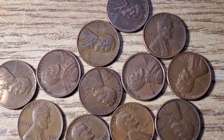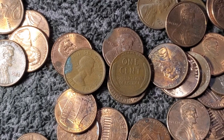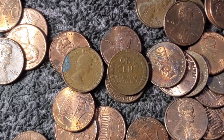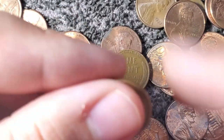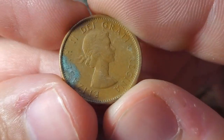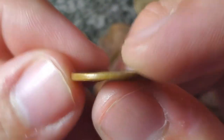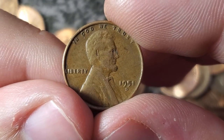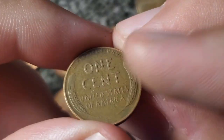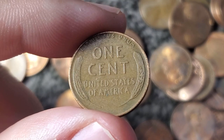Hopefully we can find some older Wheaties or maybe an Indian if we're lucky. Right, guys, so I just started on penny box number 4 of the 6 boxes we have, and I'm on roll number 4 and just got an older Canadian and a wheat penny in the same roll. And this is what they call a young head. It's a 1964 Canadian cent. And first wheat penny of box number 4 is a 1951 Denver. I'll take it. Good way to start off box number 4.